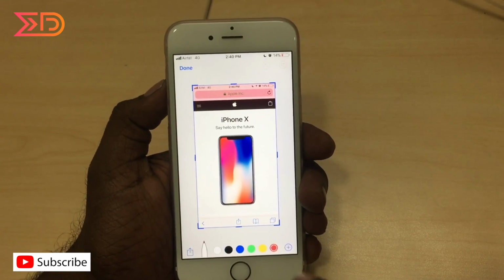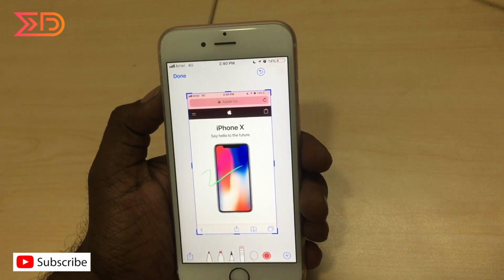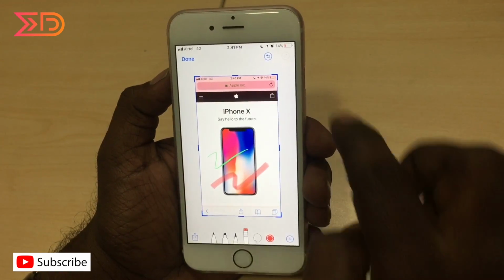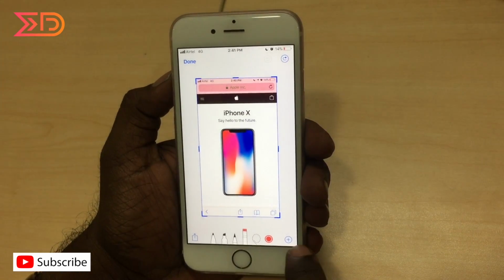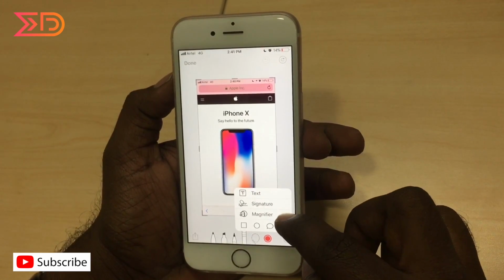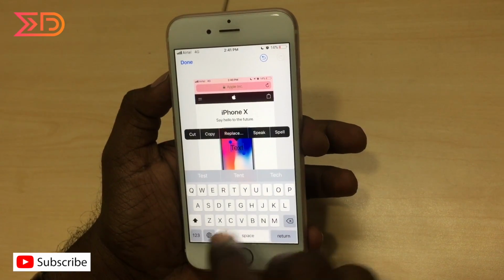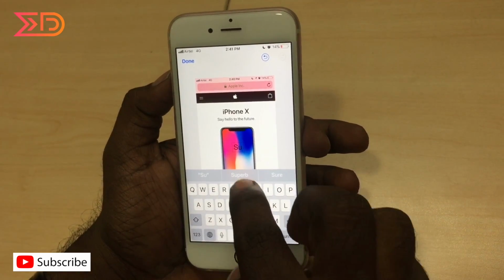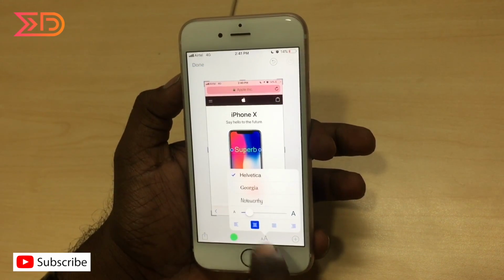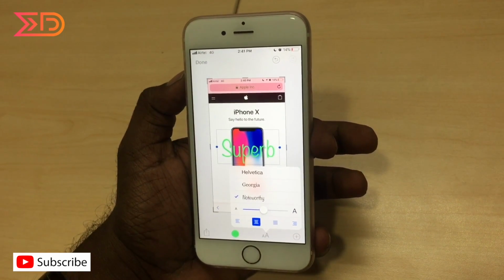We have some markup tools at the bottom, and we can write or scribble, and we can even change the pen, and we can even remove the scribblings, and we can even add text, we can even sign there, and we can even magnify that. Yeah, I'm writing some text over there. Now I'm changing the color, and I'm now changing the font size and changing the text style.